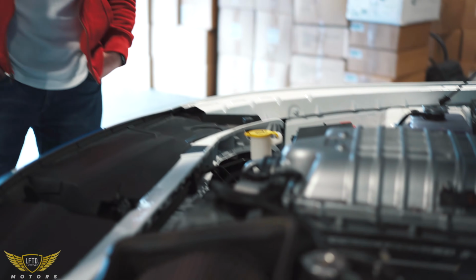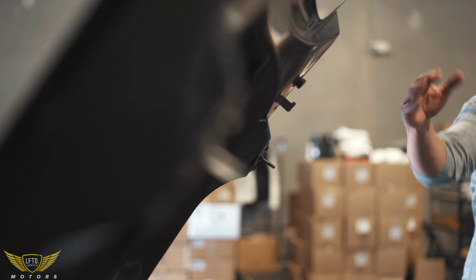You got that Hellcat emblem right here on the supercharged Hemi. How many liters is this? Well, 6.2 liter, and the supercharger is a 2.4, I believe. Gotcha. Massive air intake there.